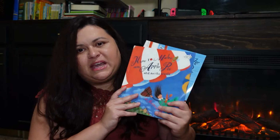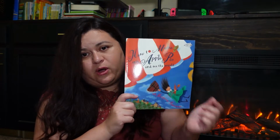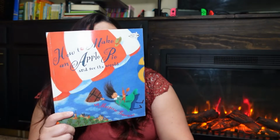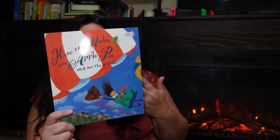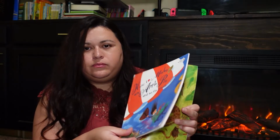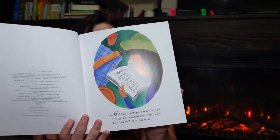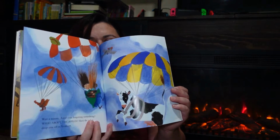Okay, and then these two, again, it's kind of like Owl Babies and Ox-Cart Man. It's not necessarily super about fall, but this one is about making an apple pie. And, you know, apples fall. That's how this one got thrown in there. So this is How to Make an Apple Pie and See the World. It does have a recipe at the end for an apple pie, but this is such a great story. It talks about how this girl wants to make an apple pie, and the store is closed, so she goes around the world getting the ingredients for her apple pie. And again, it's a sweet story. We started this one a few years ago as well. And we do make the pie every fall, just to go along with it.